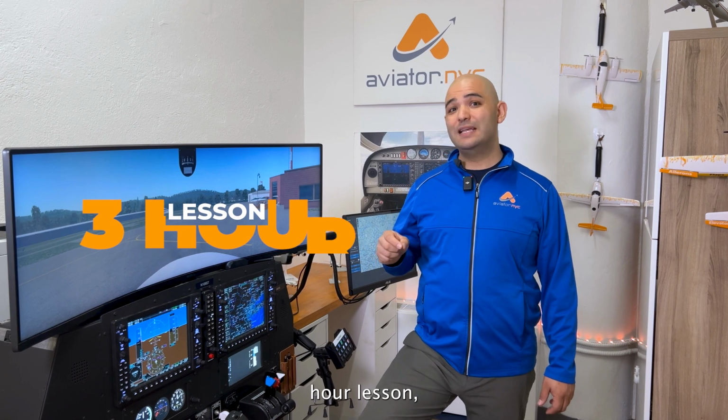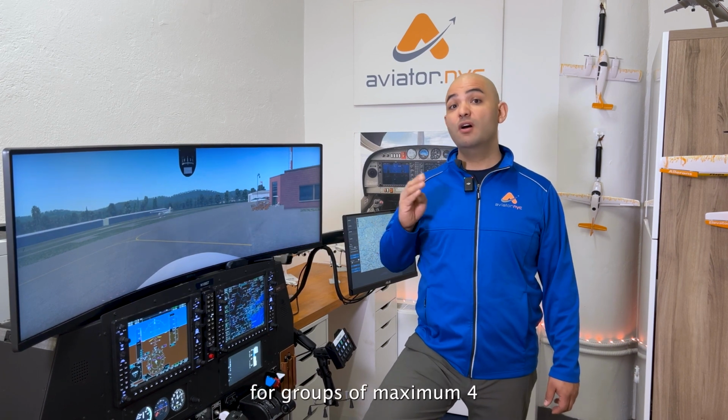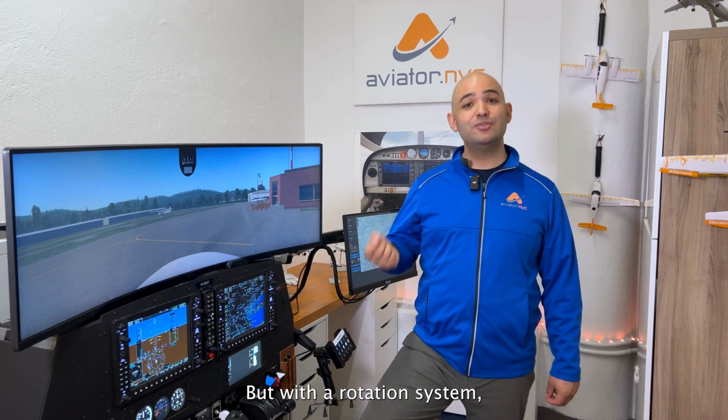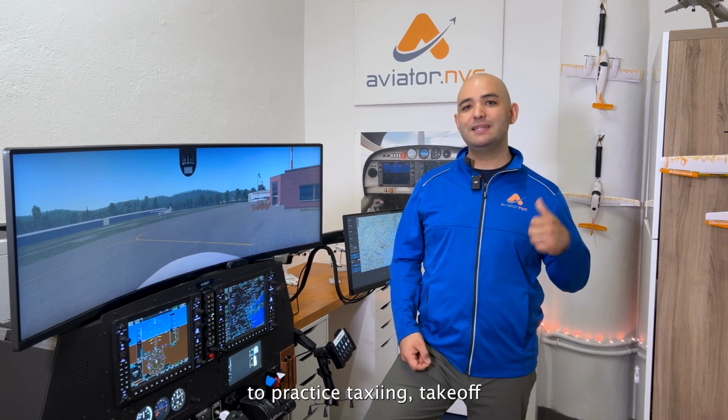Considering a 3 hour lesson, this is perfect for groups of maximum 4. Each participant gets their hands on the simulator. The structure mirrors the 2 hour lesson, but with a rotation system. Everyone gets a chance to practice taxiing, takeoff, and in-flight maneuvers.